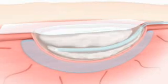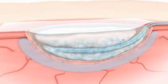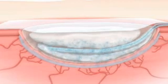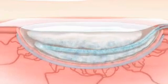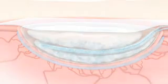The second mechanism of action is the reduction of interstitial fluid in the wound. This reduces edema, which decompresses the tissues. As a result, capillary blood flow is increased, allowing for improved perfusion, angiogenesis, and increased supplies of oxygen, infection-fighting cells, nutrients, and growth factors important for healing.